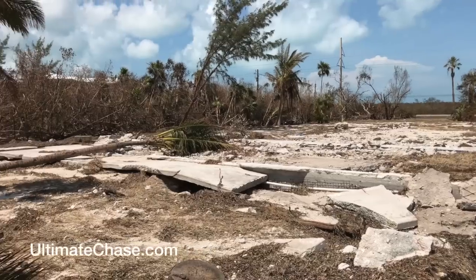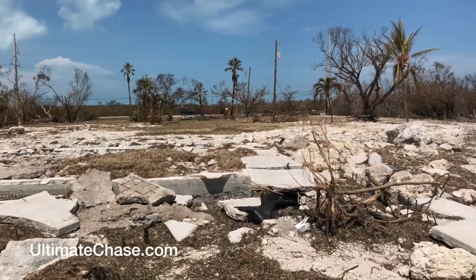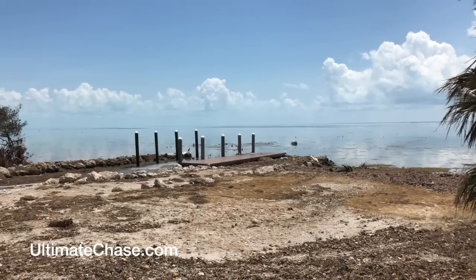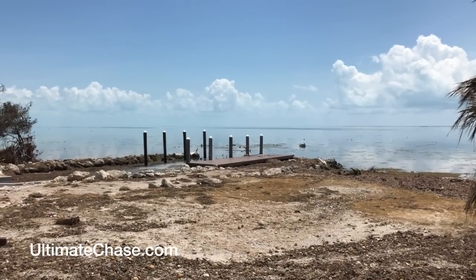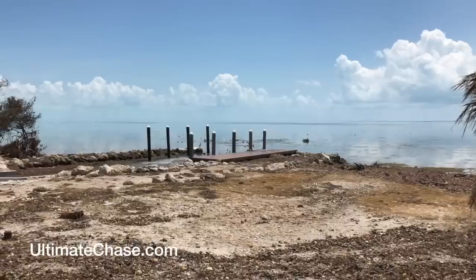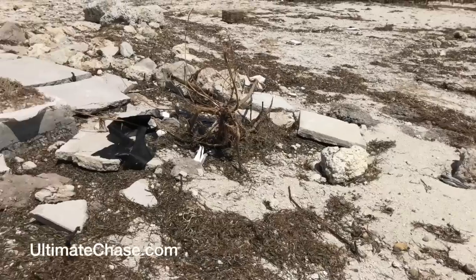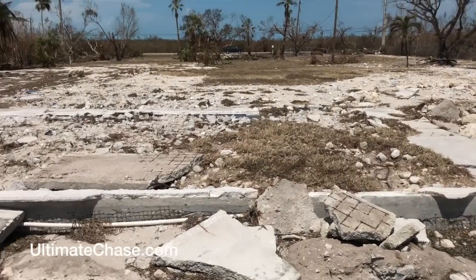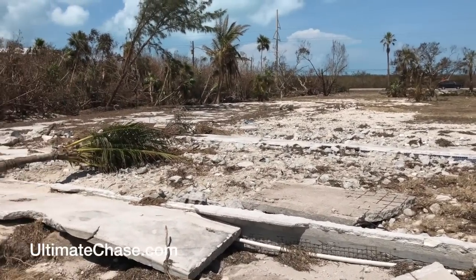There was a house here. So there's a view of the Atlantic Ocean, but during Hurricane Irma, the surge came up, rushed in here, plowed into this house and completely leveled it. There's nothing left of this house. Just wiped clean.